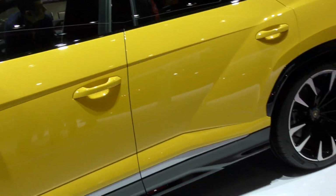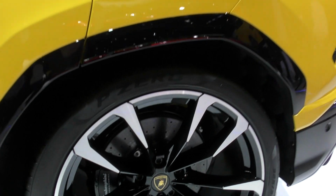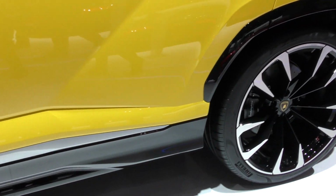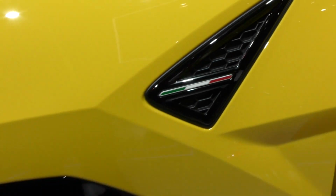So here it is, as you can see, fully in yellow. It looks better, yellow, black, 23 inch rims, black, gray, and we do have Lamborghini written on it. We do have a lot of lines going through the entire car, like this, going down. Not square, but all the lines going through the car. We have, by the way, fake vents here, but an Italian logo. Wow, the car looks epic.